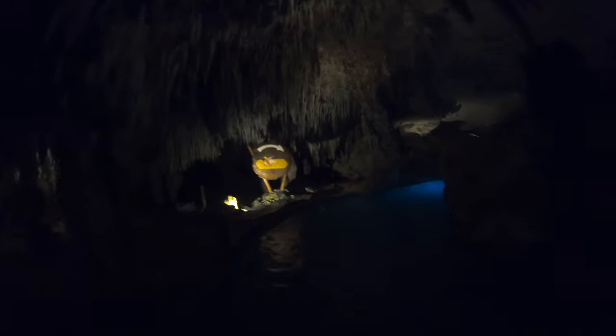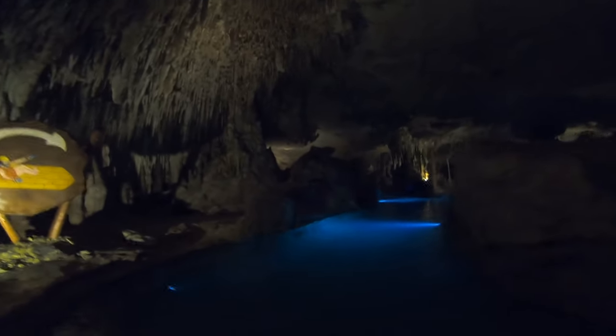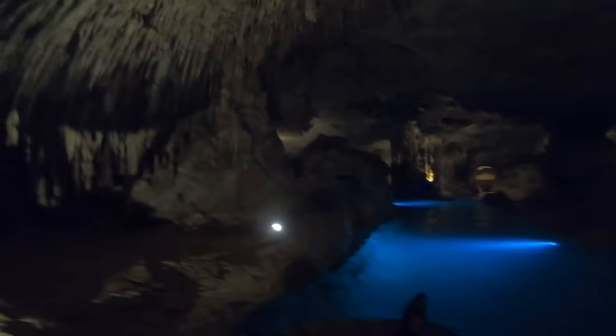So, I mean, the concept is pretty neat. Certainly, it's underground caverns, and again, I apologize for the image quality. It's just pretty dark down there, but it is a really cool thing. They have lights in the water, so it looks pretty neat. Again, you're going through these underground caves.